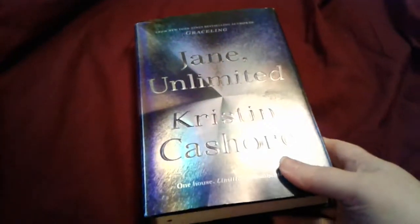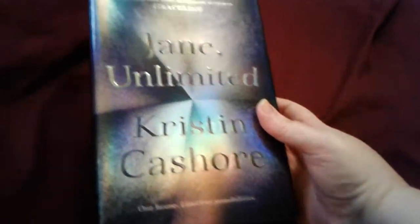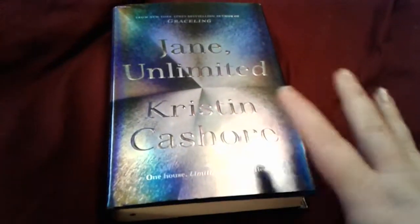Then I've heard some people read this one, Jane Unlimited by Kristin Cashore. This was the only one they had of this, and I saw it and thought, oh, okay, let me try it. Ooh, that one's got a pretty cover. I usually look at the covers when I'm in the store, but I was trying not to take all day because we had a lot of shopping to do. This one was only $1.99, so I decided I'd try it. It says, one house, limitless possibilities. I think she has a choice of five different paths, and depending on what path she chooses is the way her life is going to go. Something like that. Like I said, I've heard people say interesting things.